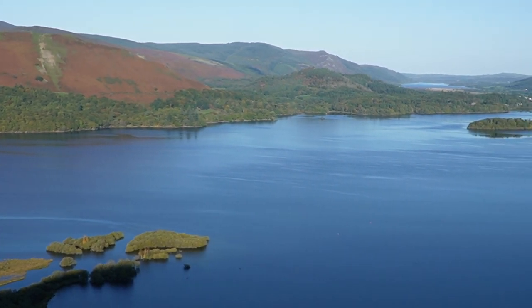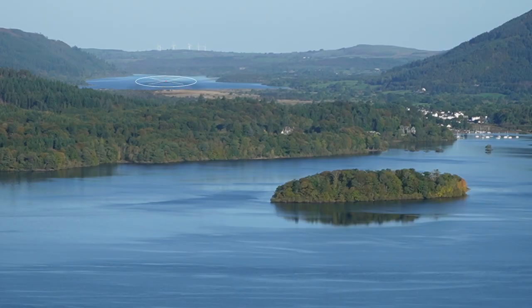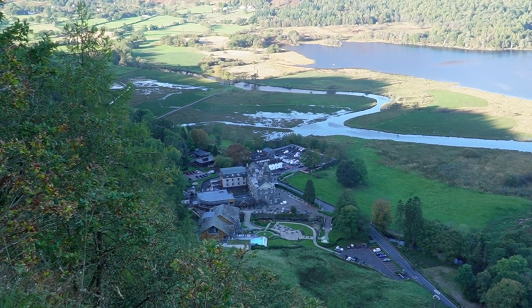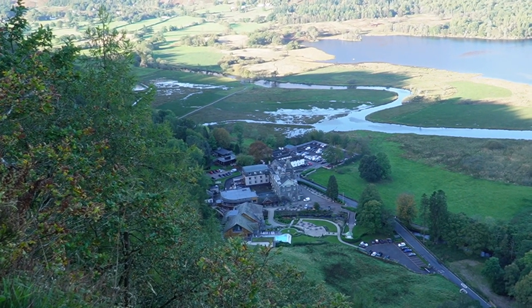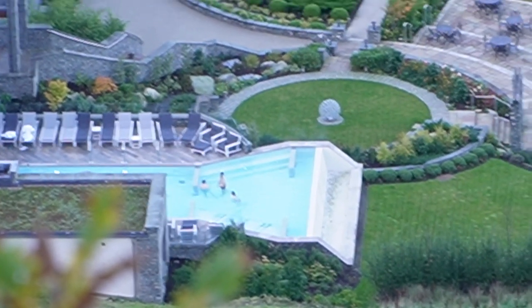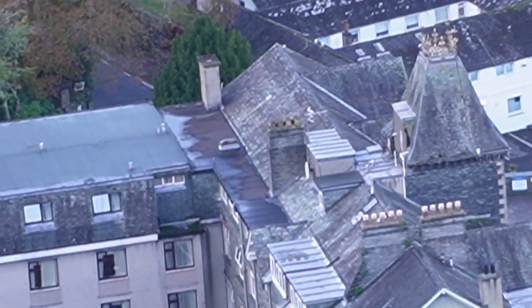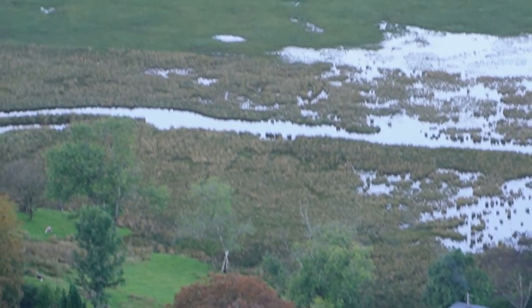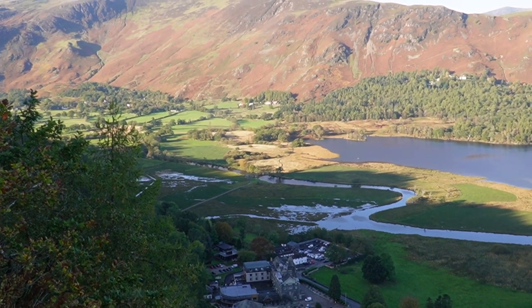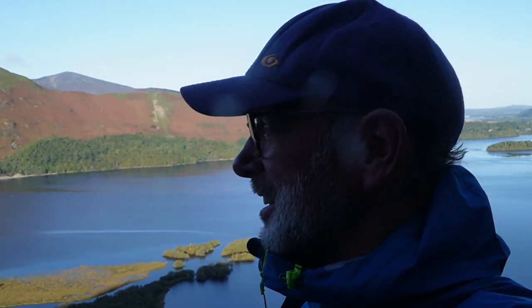In the far distance you can see Bassenthwaite Lake now. There you go, you can just see it a little bit better now. And I think there's people in the pool. Yep, there's some people down there having a spa day. Meanwhile, no matter how many times I come to Surprise View, it's still a surprise. It's fantastic.